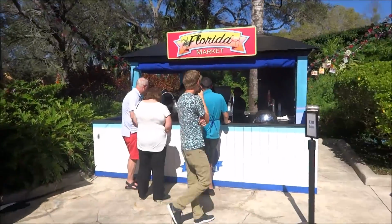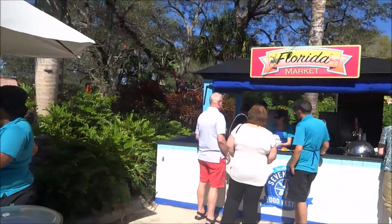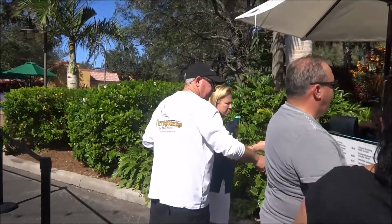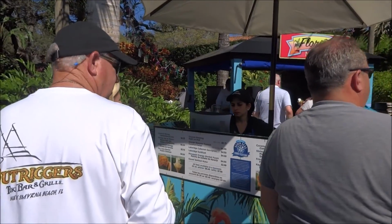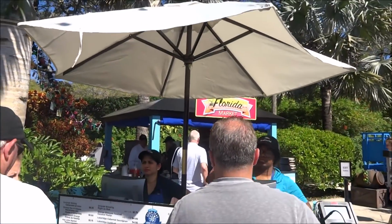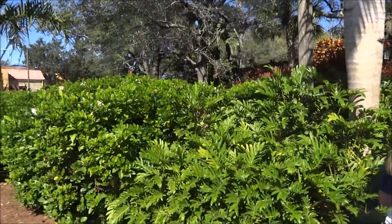So right here next to Sea Lion and Otter Stadium, we have the Florida Marketplace for all of your Florida flavors. Florida flavors, say that 3 times fast. They have coconut shrimp, shrimp mac and cheese, a fried katafi orange, and a key lime martini, which sounds really, really good, especially on a hot day like this.